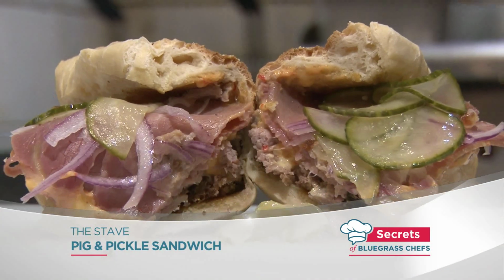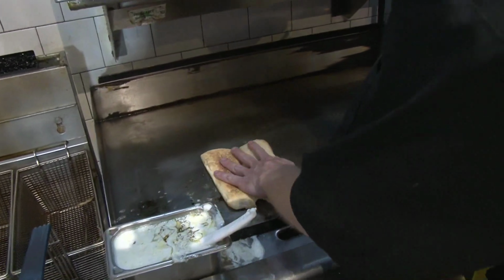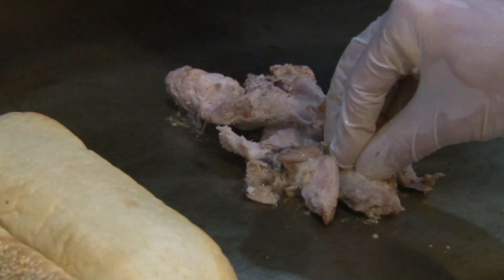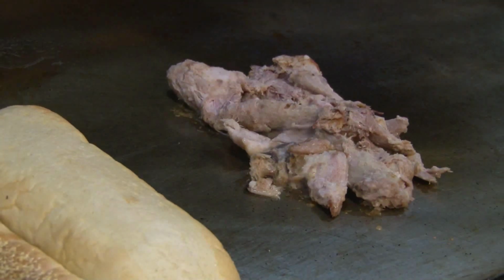It's called the Pig and Pickle. It's sort of our take on a Cuban sandwich. Chef Jonathan makes that by first toasting a hoagie roll on his flat-top grill. Then he warms up some pulled pork. This is just smoked pork butt from Stonecross Farms. Hit it with about 6 hours of smoke.